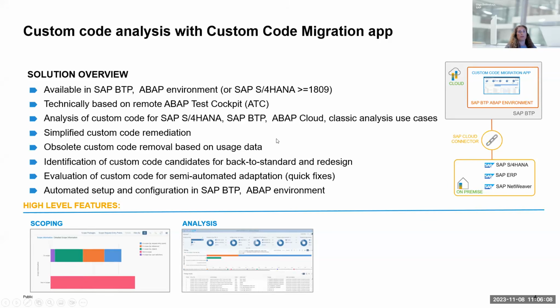Beyond that, the app offers different capabilities, for example, dedicated dashboards where you can identify complex custom code developments, which are pretty difficult to maintain and difficult to adapt each time. Therefore, these complex developments would be good candidates for redesign instead of adaptation during SAP S/4HANA system conversion. Also, the app provides information on which findings and issues in your custom code can be adapted using the quick fixes in ABAP Development Tools in Eclipse.